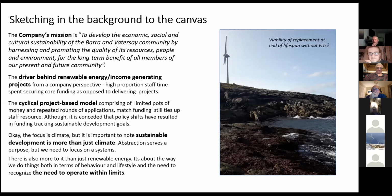The other thing I'd like to add is that I'm pulling back away from renewable energy at the moment. The focus of this week is about climate, but we have to remember that there is more to sustainable development than just climate. The abstraction serves a purpose, but we need to focus on a wider system approach. And again, I'm going to try and stream that through what I have to say. There's more to it than just renewable energy. And we also have to start thinking about behaviour and lifestyle and the need to operate within limits.